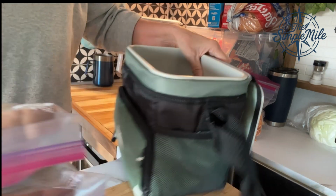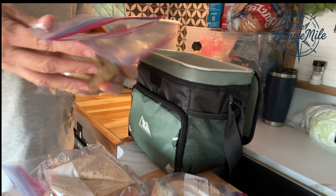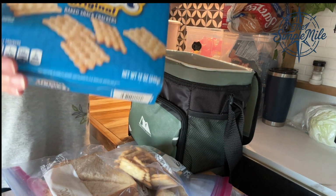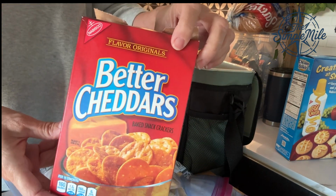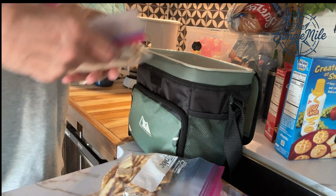Last night, I made some peanut butter and jelly sandwiches, and I put together some crackers in the bag. We were gonna do chips, but we had already had these. One of my favorites is chicken and biscuit crackers. And then we got some of these, the better cheddars. So all I did was just put some in the baggies.